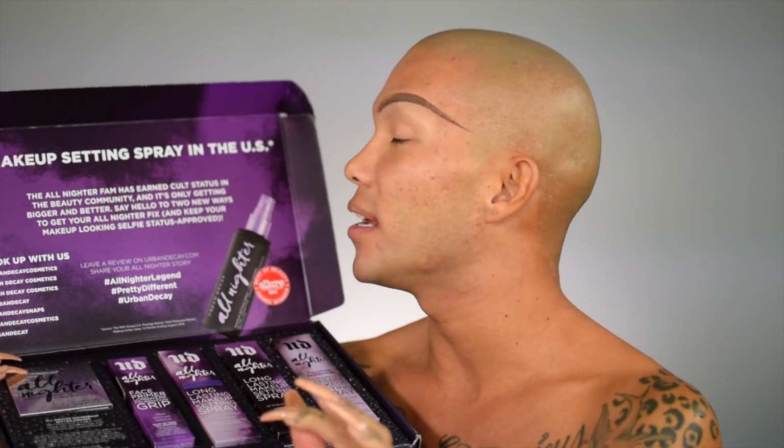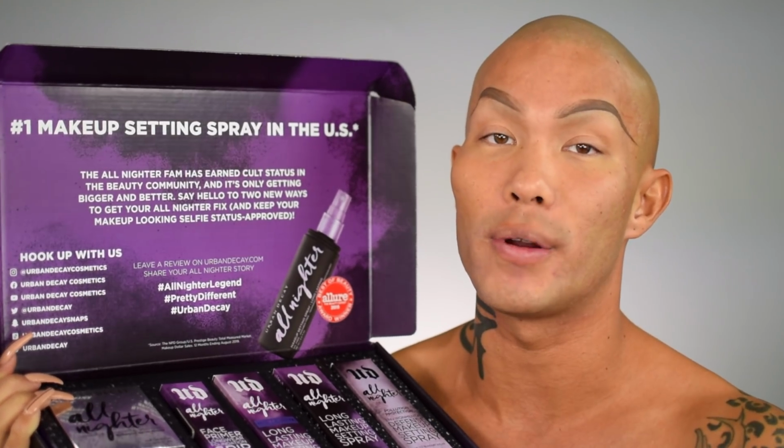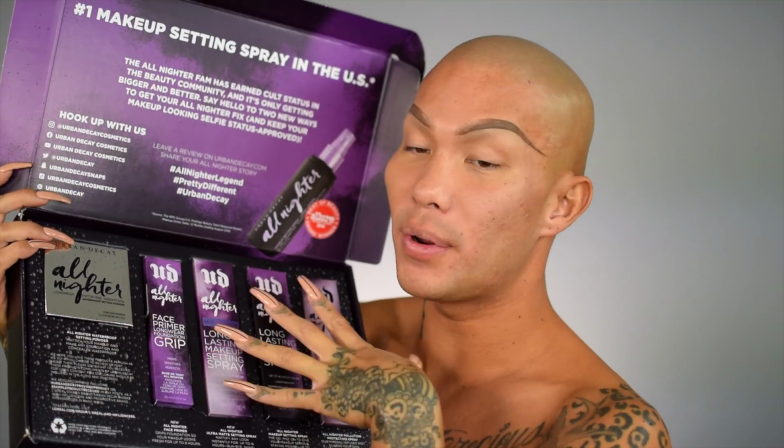Number 1 makeup setting spray in the US. I actually totally agree with that. I do love the Urban Decay setting spray because I feel like it does set your makeup the way it's supposed to. I'm gonna briefly go over this.